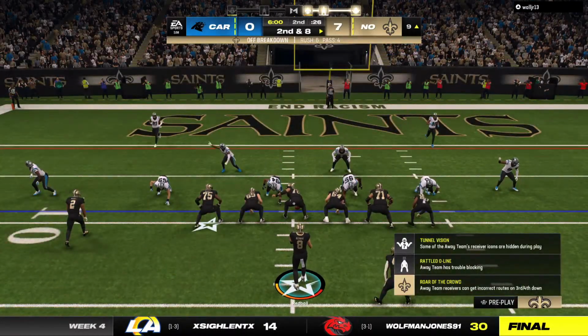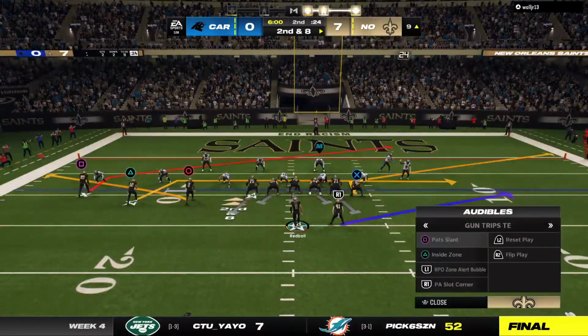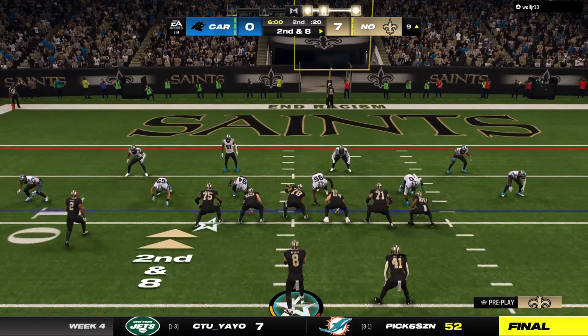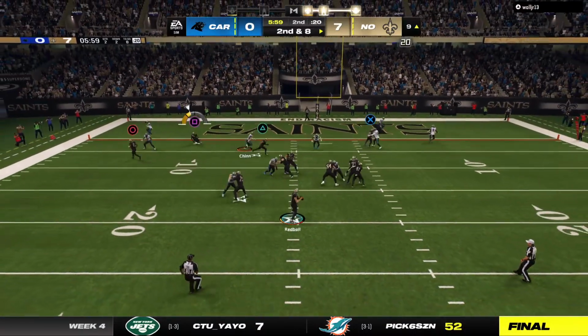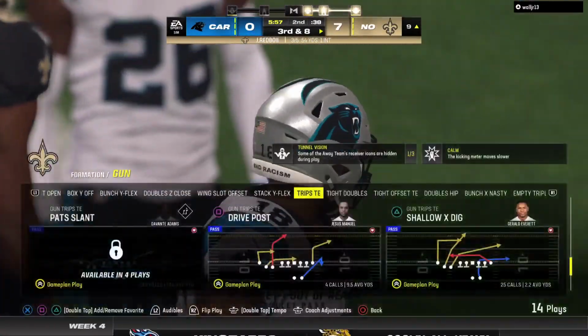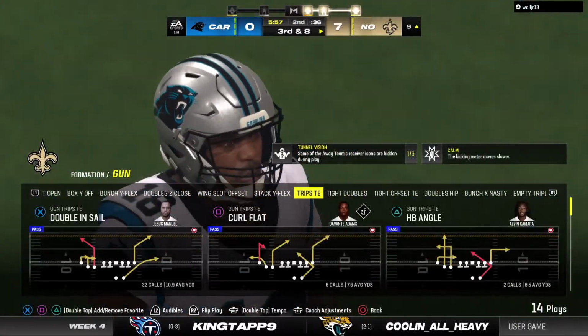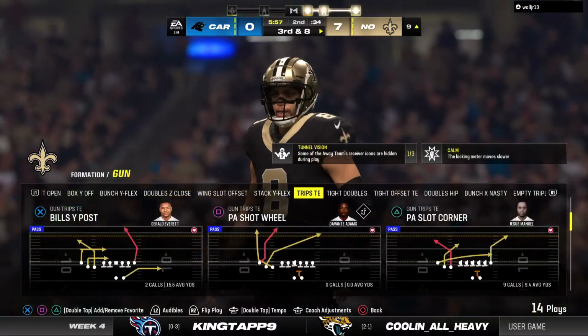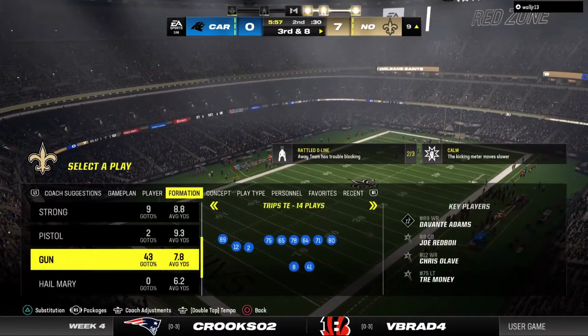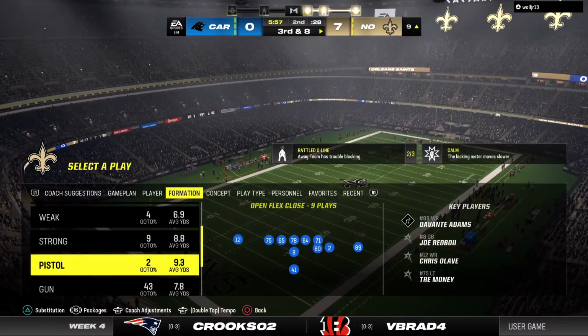Ball at the 9 on 2nd and 8. They're going to look to throw. Firing quickly, but it's incomplete. The coverage keyed in on him since that last completion his way. He earned a little more attention on that route, and that made it a lot tougher to get a clean throw his way.